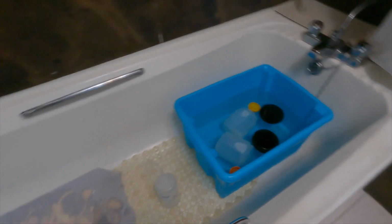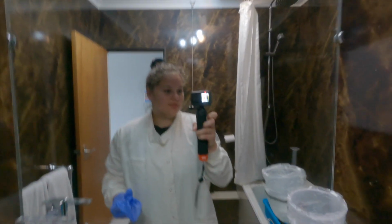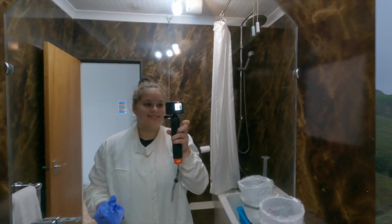I've made a makeshift lab in the bathroom. We're cleaning in the bath. That's the toilet. That's my grab bottles. My chemicals. We make do when we're in the field. Oh, and my lab coat.